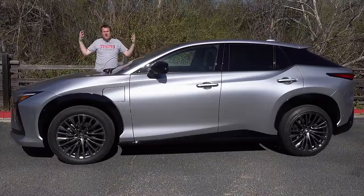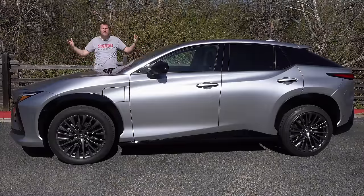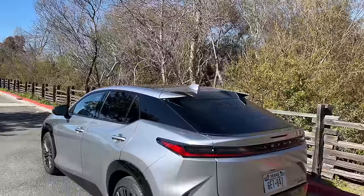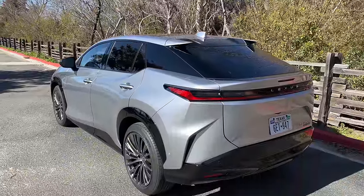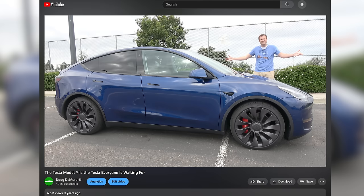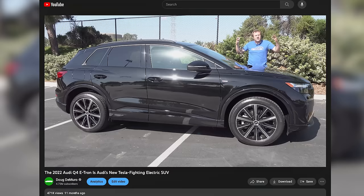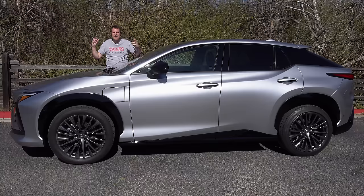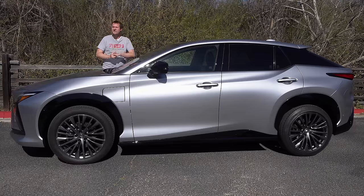This is the new 2023 Lexus RZ 450E, and it's Lexus's first ever fully electric vehicle. It's a small luxury crossover, and it's going up against the Tesla Model Y, the Genesis GV60, the Audi Q4 e-tron, and the Volvo XC40 Recharge. Today, I'm going to review the new Lexus RZ and show you all of its quirks and features.